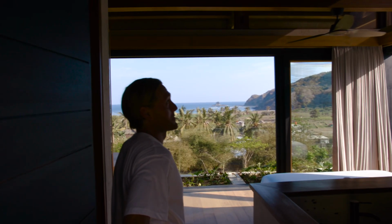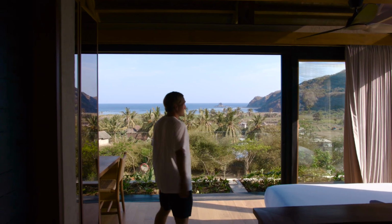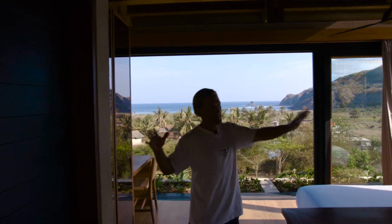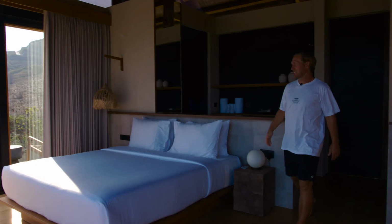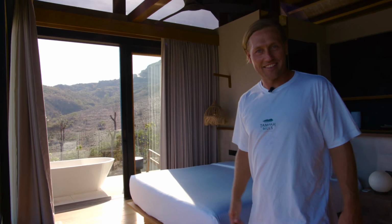Wow, also a stunning bedroom with both views and architectural details. Also, same with a separate toilet, shower and bathrooms in the back, and a beautiful bathtub outside. You can enjoy the sunsets.